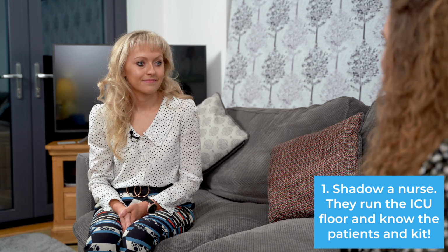Coming to ICU is a really big adjustment for anyone, whatever your stage of training. It's a whole new world of monitors and machines and new physiological concepts. One piece of advice I would give is to buddy up with a nurse on a day or a night shift. I think that would give a junior the edge in terms of knowing how the machines work and feeling a bit more comfortable around the bedside with the different monitors.